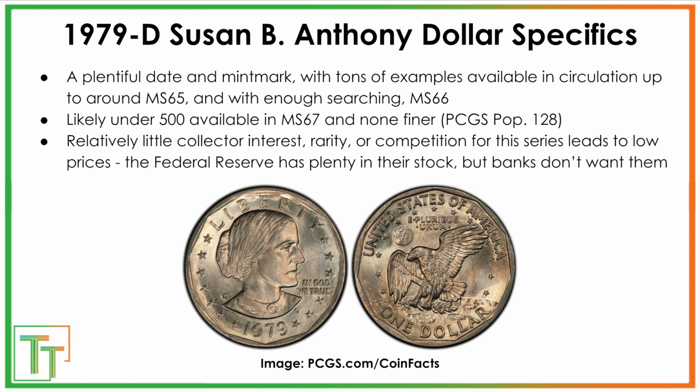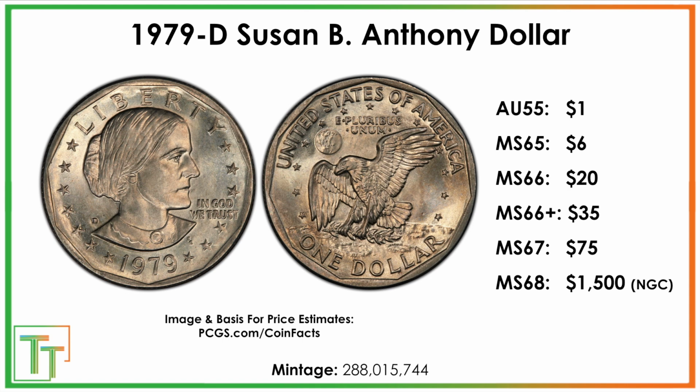The ones that are worth more because of their condition are going to have to be certified, and the certified ones, I'll get into that in just a moment, but it's Mint State 67 really where the condition value takes off. The Federal Reserve still may have some in stock, but a lot of people don't want them. There might be some good ones sitting in there. But for context, the value I said takes off, it's really not that drastic to get to $75 for a Mint State 67 coin. It's probably one of the cheapest ones in Mint State 67.